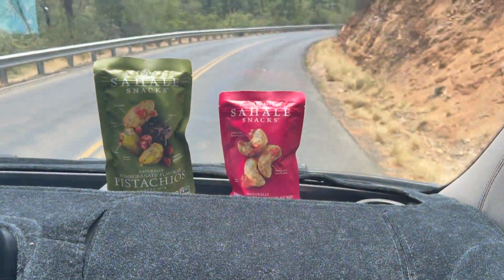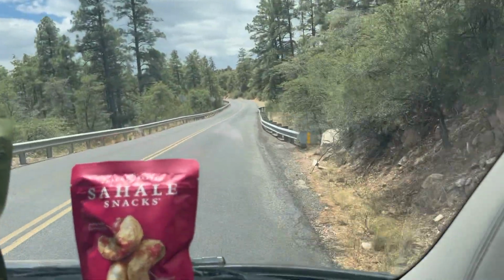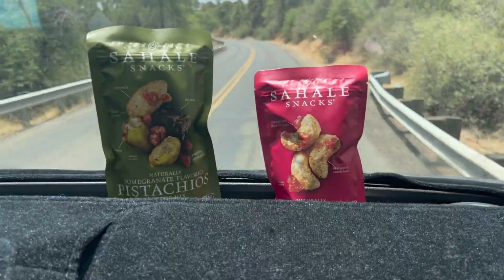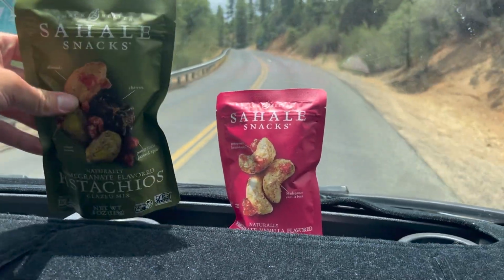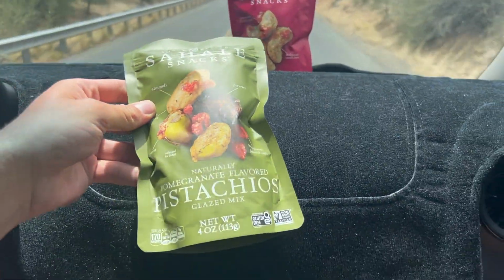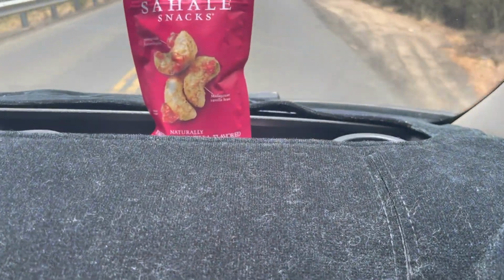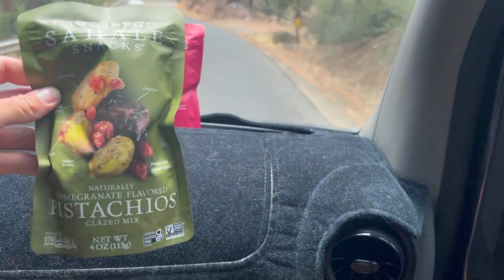Mr. Cameraman is driving. We are headed to a camp out at Mount Triddle in Prescott, Arizona. But driving and riding definitely makes you hungry, so we are going to try out these Sahale snacks. We have a pistachio glazed trail mix, and then we have a cashew glazed trail mix. Let's try them out.